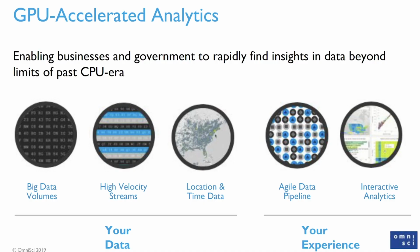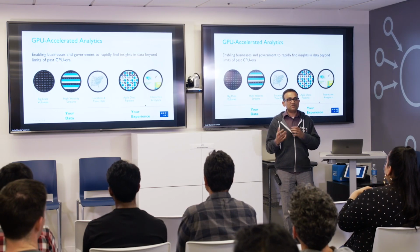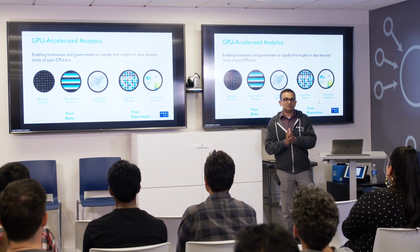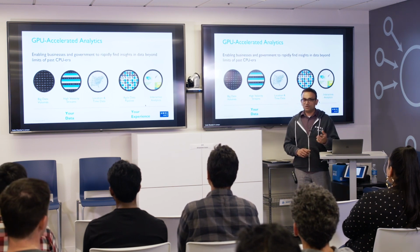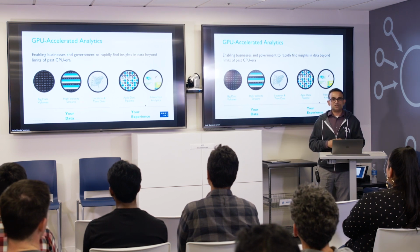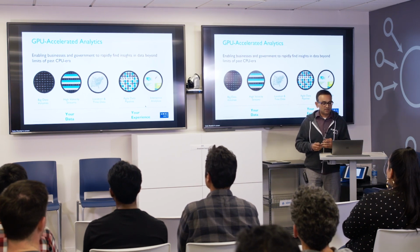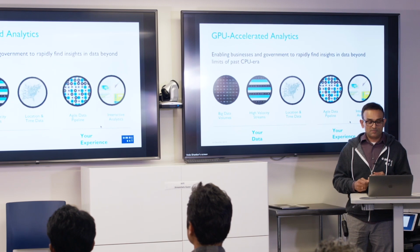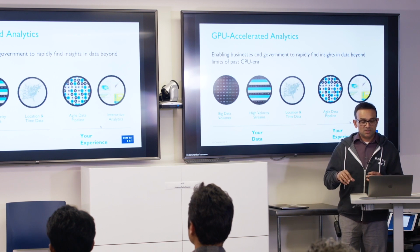As we try to see who is a good candidate for a product like OmniSci, we find that there are certain characteristics of the data set that make it ideal for an OmniSci-like product. Large amounts of data, big data, and data coming at you, typically a streaming data set using Kafka. And also there is some kind of location and time component to it.